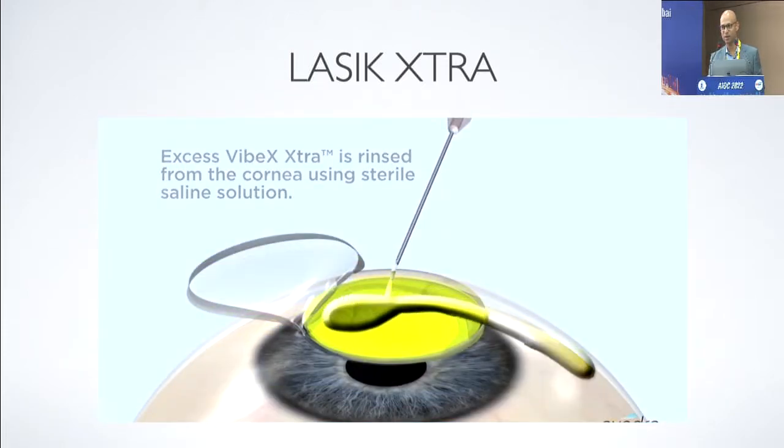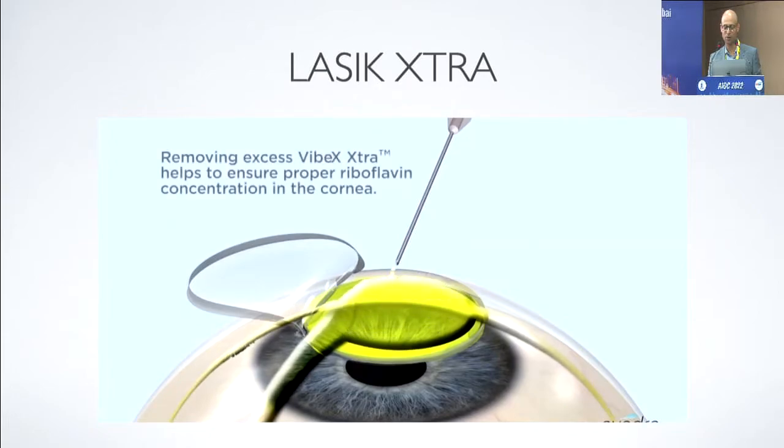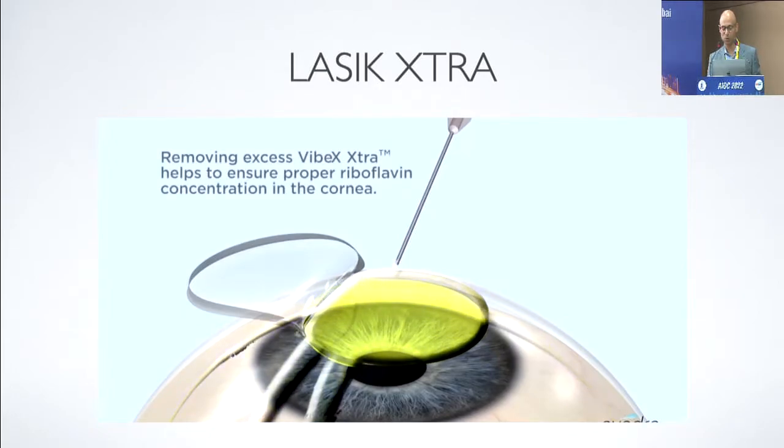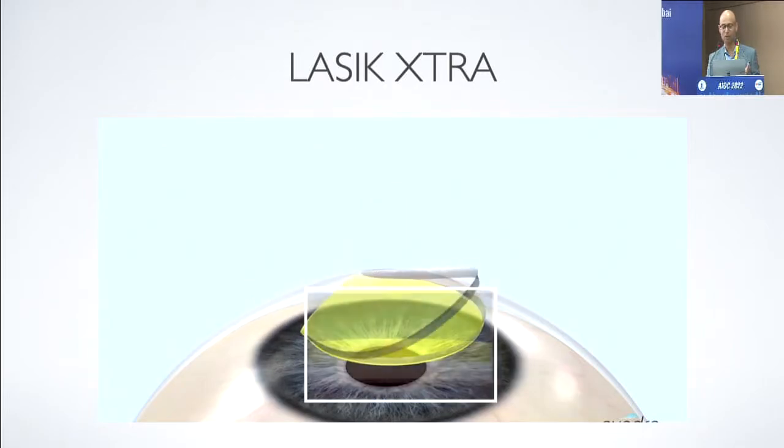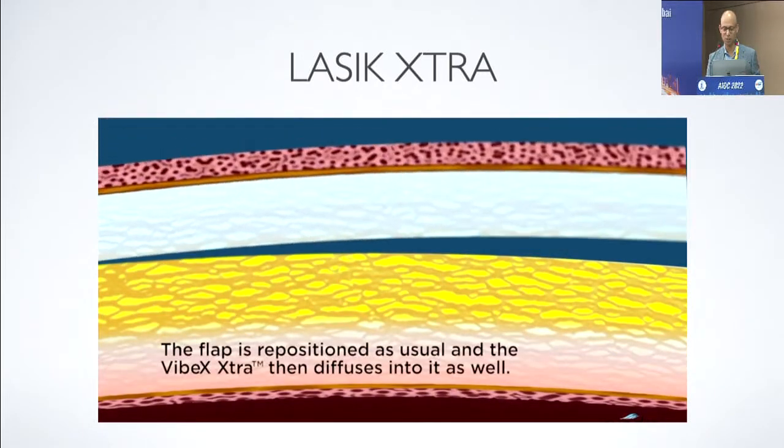Now, the disadvantage of both LASIK and Smile Xtra is that you have epithelium on top. And because of that, possibly your penetration of UV may not be as good. Also, the availability of oxygen at the site of cross-linking may not be as good. But again, these are not ectatic eyes. These are normal eyes. You're just giving them a little more.